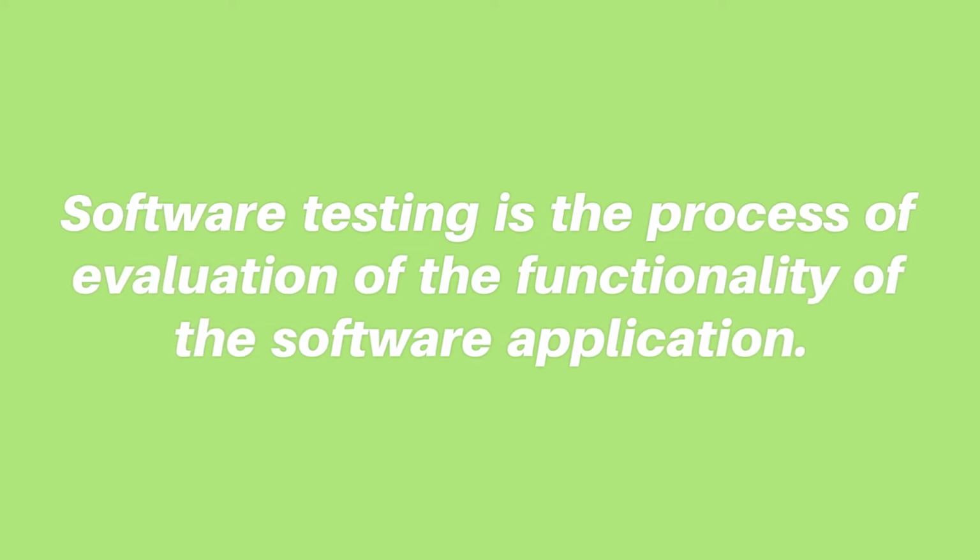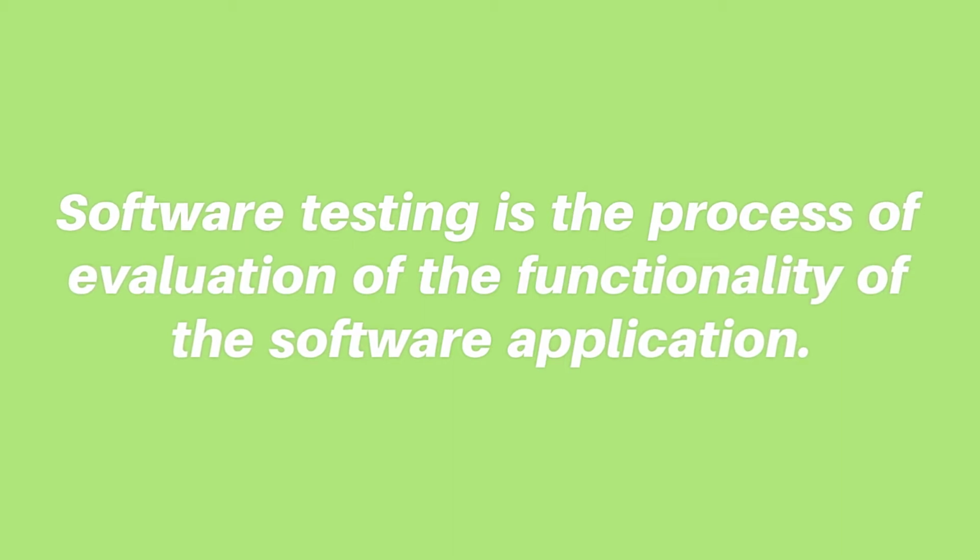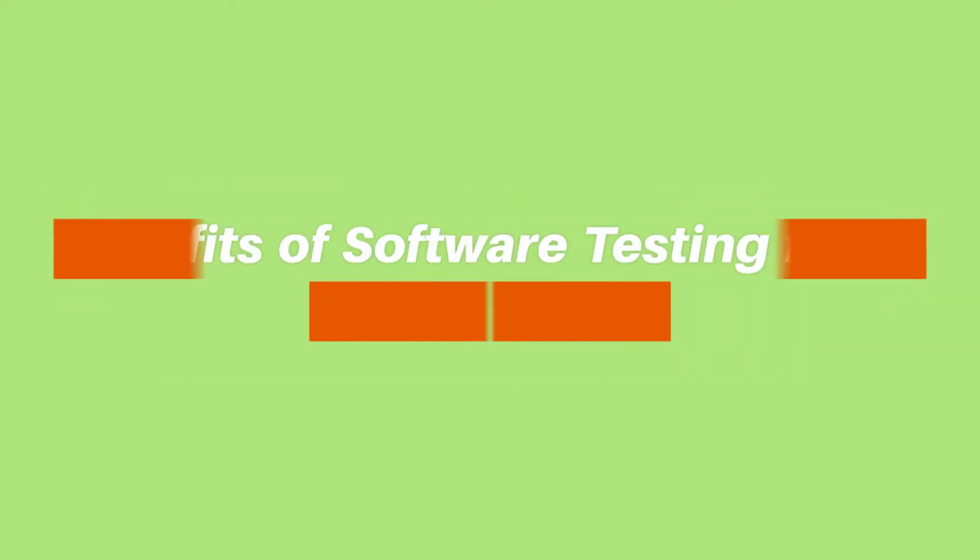In simple terms, software testing is the process of evaluation of the functionality of the software application with an intent to find whether the software is compatible with the requirements of the client company and end user.